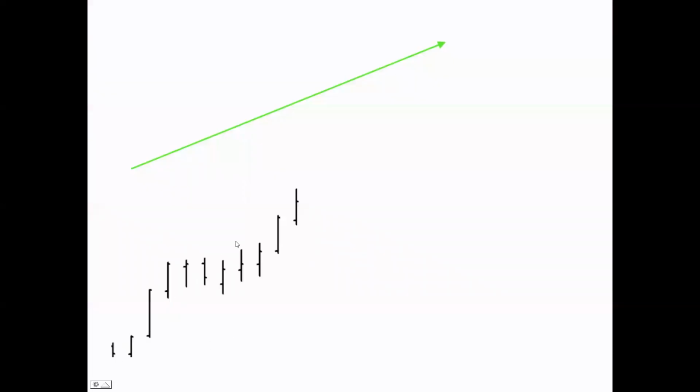Let's say you like this stock, but rather than just buying at the market, what you want to do is use confirmation. So instead of just buying right here, you say, I'll buy if we trade above. And you continue this process. You see here, if you had bought at the market, you would have lost. But you haven't bought yet.